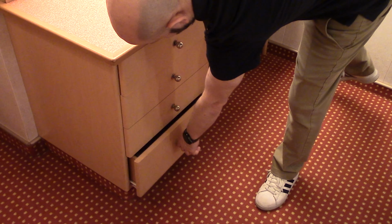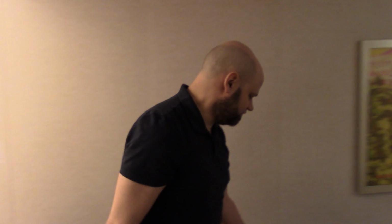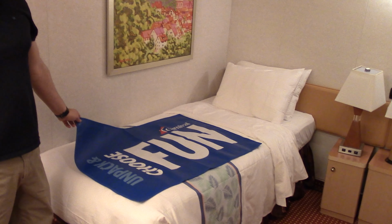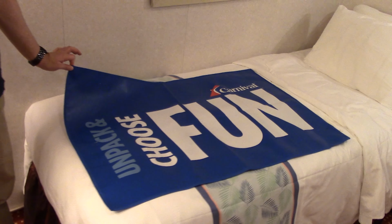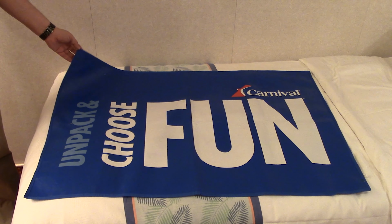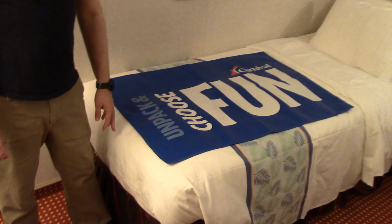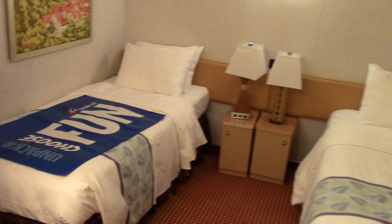Empty drawer. Empty drawer. All right. So we've got the two beds here. And we have this somewhat famous mat. Some people have been seen with these at airports. Don't do that. Don't steal this. It's a luggage mat. The idea is you put your luggage on here, and so it protects the bed from getting all schmutzy, to use a technical term.